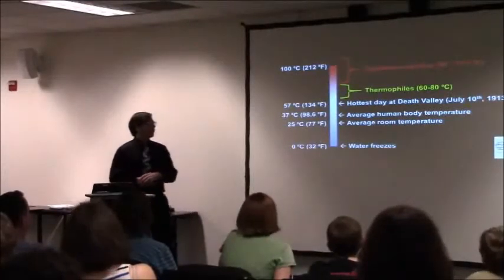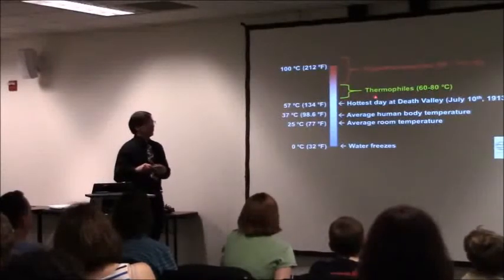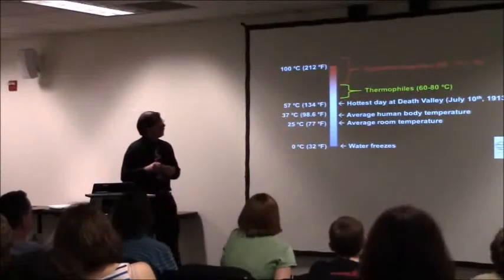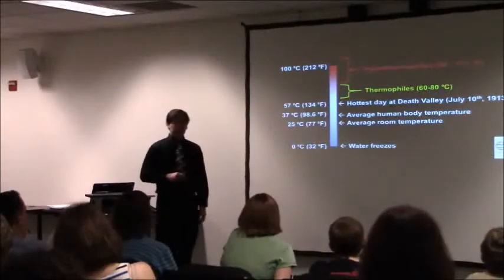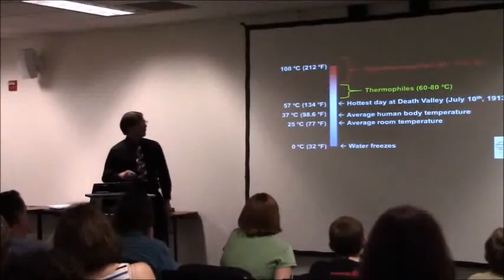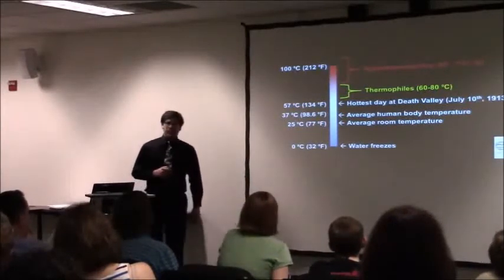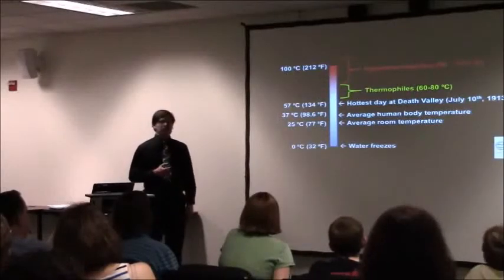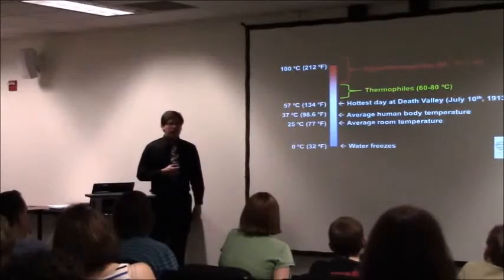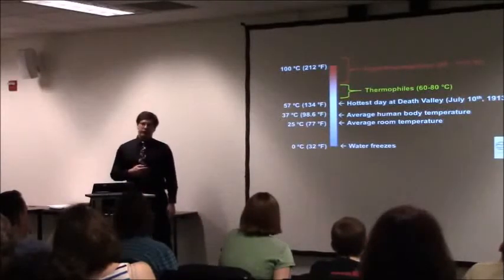Some of the organisms found in Yellowstone fall into a category much hotter than this, and we now refer to them as thermophiles. Latin, again, meaning heat lovers. The thermophiles are organisms that live in a temperature between 60 and 80 degrees Celsius. And then there's another category altogether called the hyperthermophiles, or the extreme heat lovers, and they live at 80 degrees and beyond. There are some organisms that can survive an autoclave or a pressure cooker, basically.